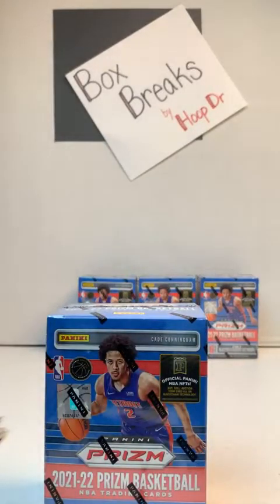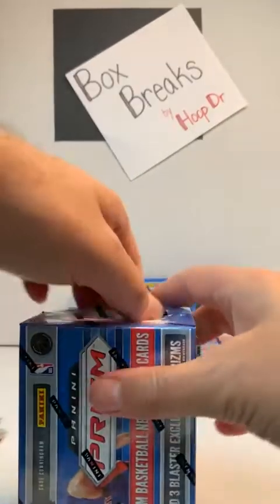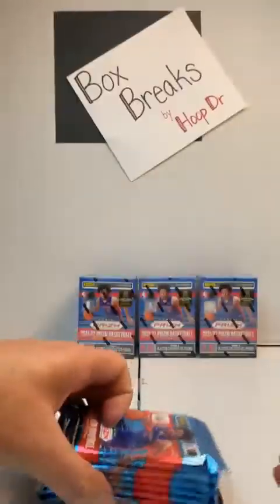I don't think we got enough of the big, big, big name rookies. I know we got Jalen Suggs, but I think we missed out on some of the others. What we did get was Otto, Mim, and two blue SSPs. Let's see what the back half of the break offers us. I need to see Cade Cunningham. I see Cade Cunningham, but I need to see Cade Cunningham on card.